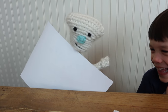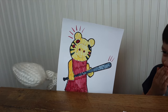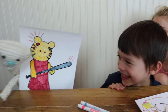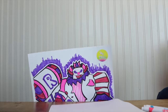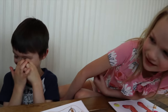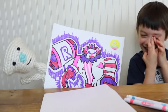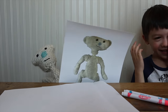Hi, it's Bear. Hi. I colored something. I did this. I did that one. No, Bear, you didn't do that one. No, that was Piggy. This is not mine? I didn't do that one? No. Sometimes Bear has a mix-up. So here's mine. I colored this so you can see my purple. That's not yours. That's Ronald. I have my hammer. That's Ronald. Oh, yeah. Hang on. I colored this one. That is yours.